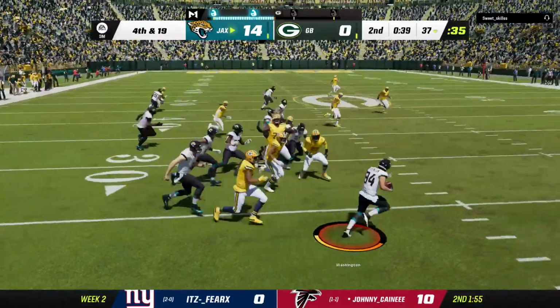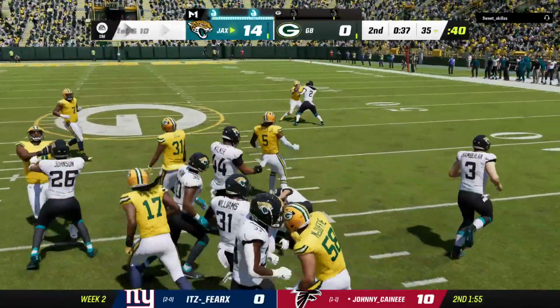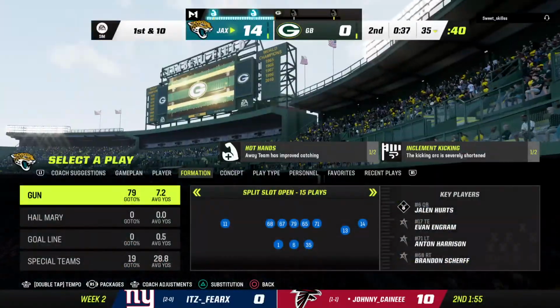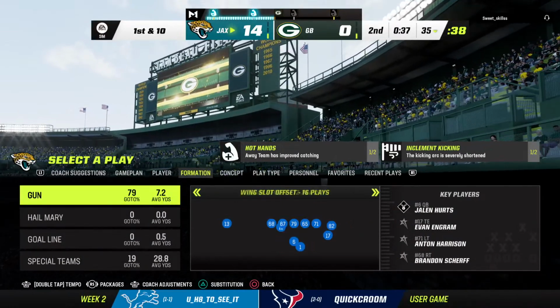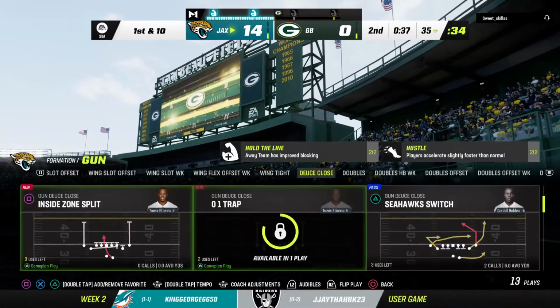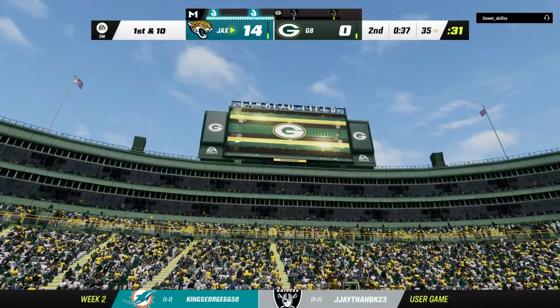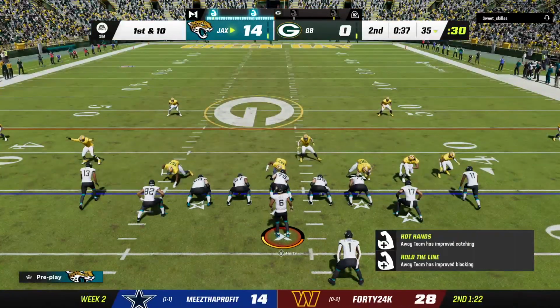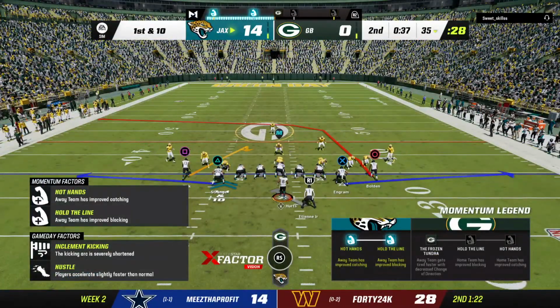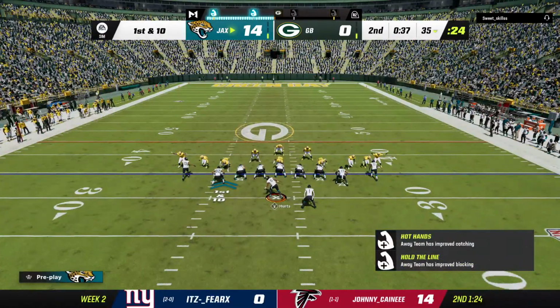Fielded at the 20. A good head down running on the return, gets about 15 yards. Got it. Ready? Jaguars come to the line to start their next drive. And with a 14-0 lead, they may just try to get this to the locker room.